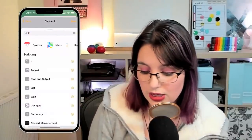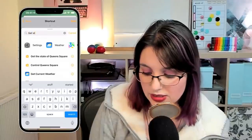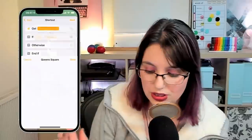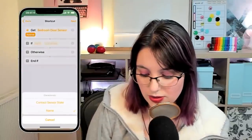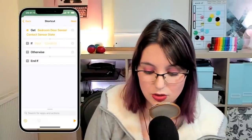So what you can just do is you can do if... we need to get the status of something. This is why we needed to delete that action first, because the first action wanted to control things. We don't want to do that. So we want to get the status. And I have a door sensor. And so what I can do instead of getting the door sensor name, I can get the state. Okay, so this is my bedroom door sensor.